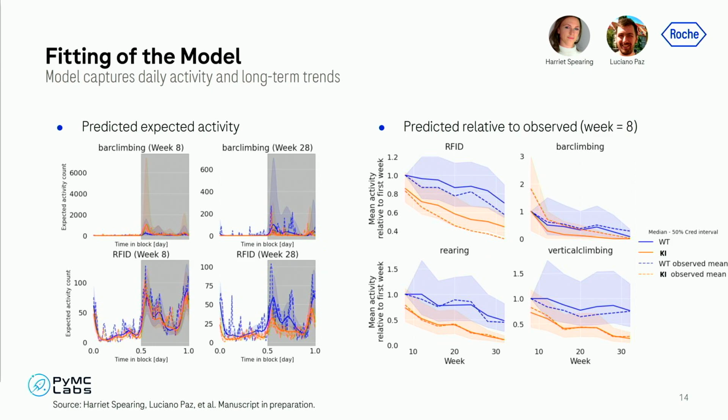Now, on the right-hand side, we see the expected activity for both groups relative to the first week of the wild type. I know it's probably hard to follow, but the idea is essentially to show that the model actually learns a decay of activity. First of all, for the healthy animals, it makes sense that they are less active simply because they are getting old. And for the diseased ones, then we expect an even more decreased amount of activity.